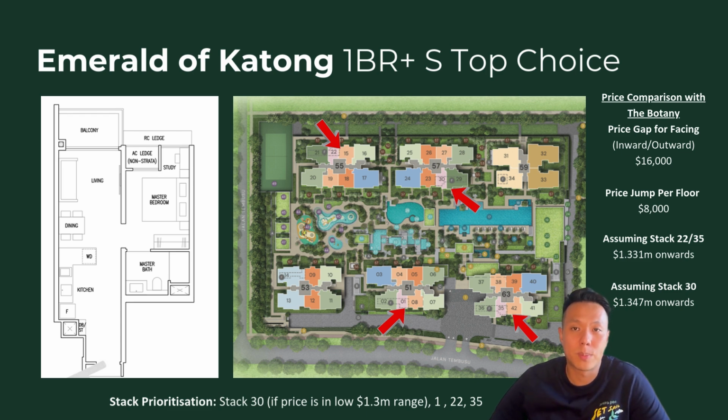However, if you're still looking to buy into the 1 bedroom plus study at Emerald of Katong, I think that entry price is very important. If the developers actually price this below $1.3 million, I think that that's a good entry price range. If not, I think it's best to keep your purchase below 1.35 million if possible.